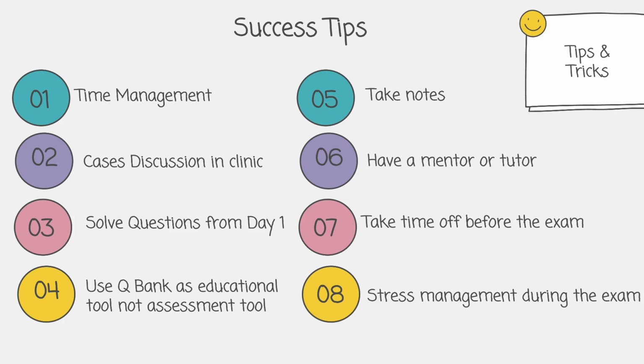Number 8 is stress management during the exam. Let me tell you that stress is your number one enemy. Stress will make you lose marks, because it will make you forget things that you studied by heart. So you have to fight this enemy as much as you can, and maybe we will make a lecture on how to manage stress. But generally speaking, all the tips that we just discussed will help you overcome the stress. If you planned well, prepared well, did good time management, and took notes, then you are familiar with the exam. You are just writing the questions that you already practiced a lot.